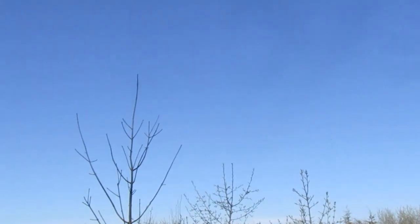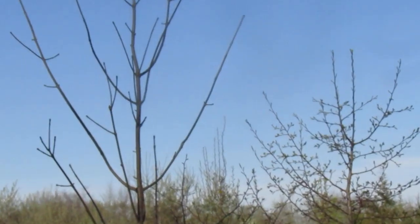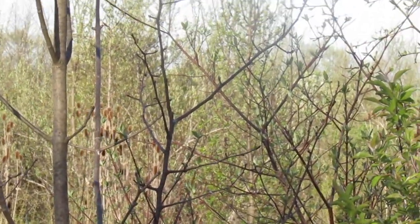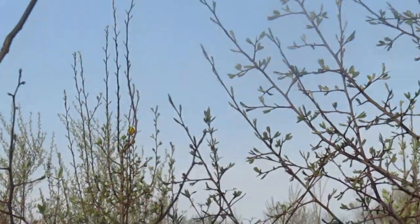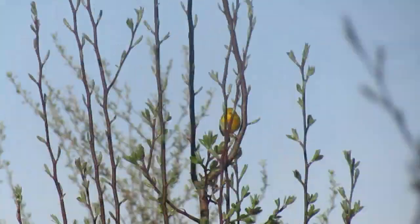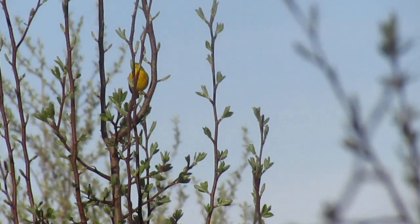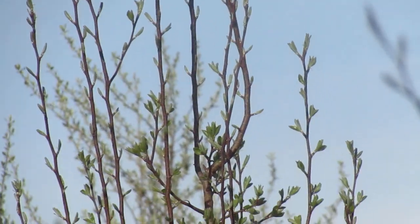Oh, I think I see a warbler over there. A yellow warbler. Oh, my battery's dying. I think it's up in that tree there. Yep, see up at the top there? Ever since we let this grow in, we've been getting yellow warblers. So anyways, my battery's dying. I'll talk to you later.